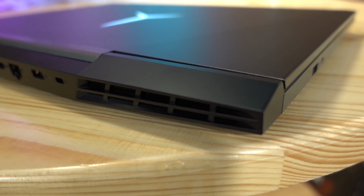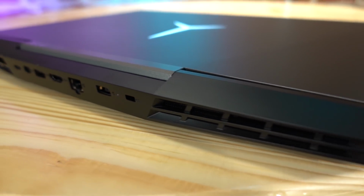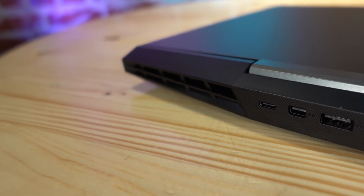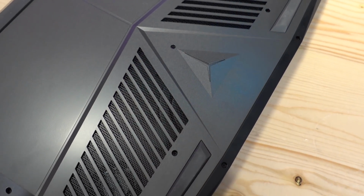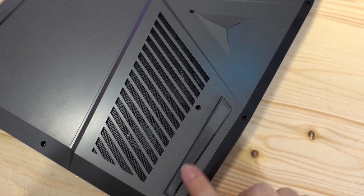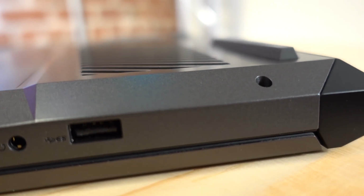The ventilation and the thermals have been reconfigured in the new generation of Legions, not just this version, but all of the new Legions, to give it better cooling. You can see the vents on the back and the bottom, and there are also nice little rubber feet on the bottom, which keep it lifted up just a little bit so it doesn't cover up those vents whenever you have it sitting down. This is a good thing. Yes, it's definitely a good thing.